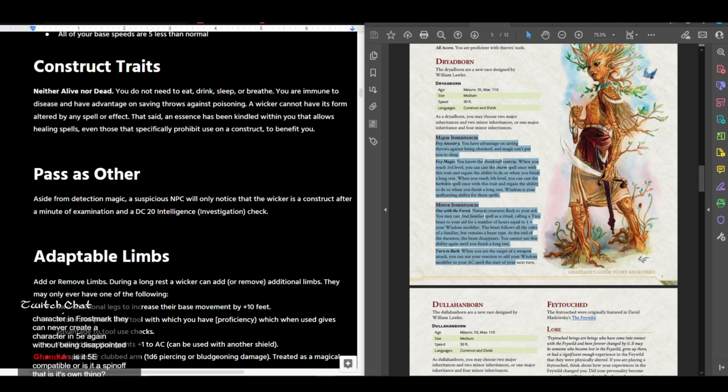Let's see, several players said that after they create a character in Frostmark, they can never create a character in 5e again without being disappointed. Is it 5e compatible, or is it a spin-off as a thing? Oh, that's cool. Yeah, I mean, imagine with 9 ability points, that alone would cause so much restructuring and redesign.